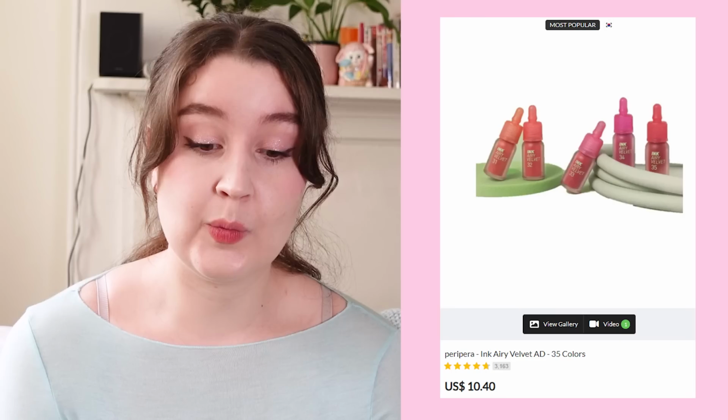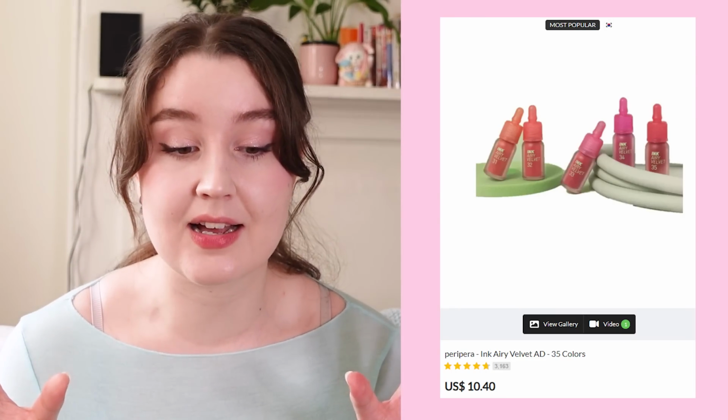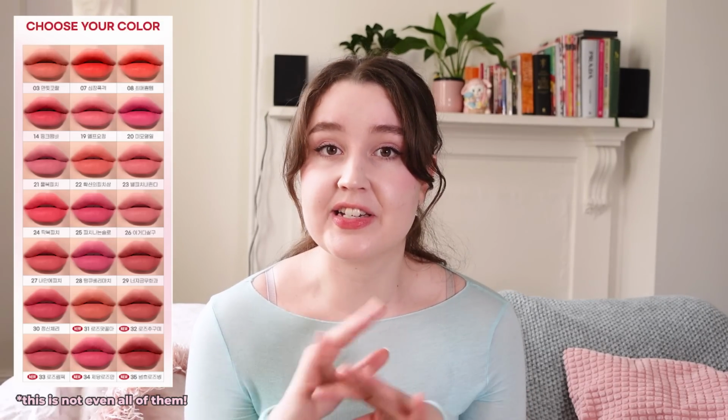So without further ado, we have 10 lip tints to get through, so let's jump right into it, starting with the least popular, and by that I mean they're all still really popular, and then we're gonna work our way up to the top. So the first lip tint off the rank is the Peripera Ink Airy Velvet, which has 3,000 reviews on YesStyle and is sitting at just under 5 stars as a rating. This shade range has 35 colors. I do know the shade range is quite good, and they do add additional shades very frequently to keep up with trends. This one has been popular for a while.